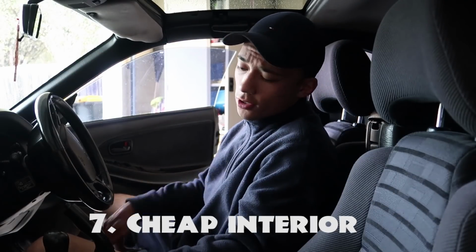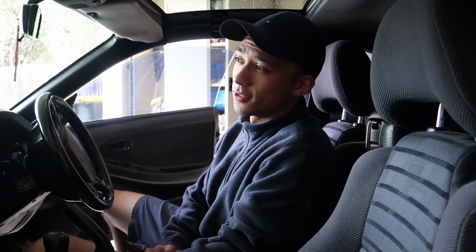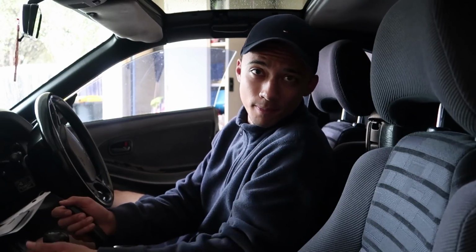So the MR2 has some cheap interior to save costs back when it was being manufactured from 1990 to whatever it was, 1999. Please correct me in the comments. I'm gonna start off with this problem. It really pisses me off.